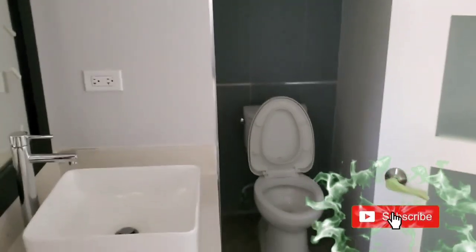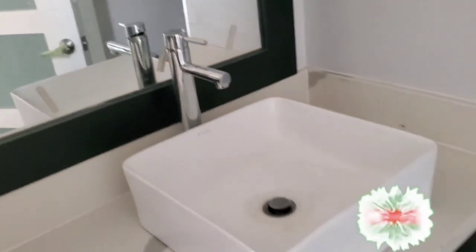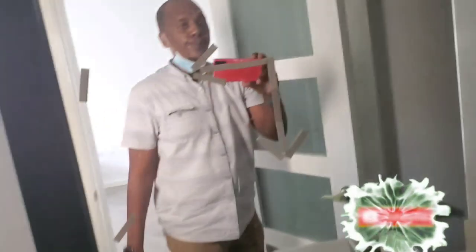And you have your throne here in this little area. Nice ceiling. Nice little vanity. And your cupboard here. Love it. Granite top again. And a nice enough mirror.